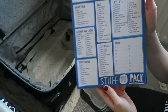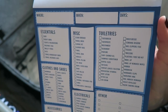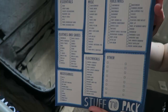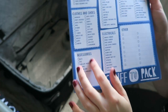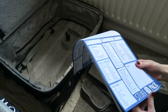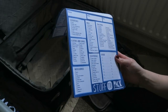I am also using one of these. I'm not sure if Paper Chase still do them, but they're basically a travel checklist notebook and you get so many of them. I believe it was around £5, but it gives you everything you'd need for different places, which I think is really useful, and there are tick boxes next to each of them. So I will be going off of this as well. As I said, I'm not sure if they still do them in Paper Chase, but if they do, I'd say they're definitely worth picking up if you do travel fairly often.